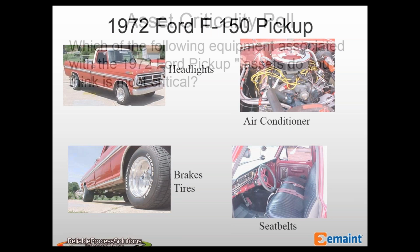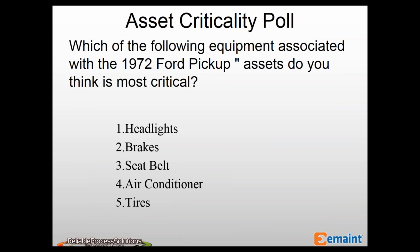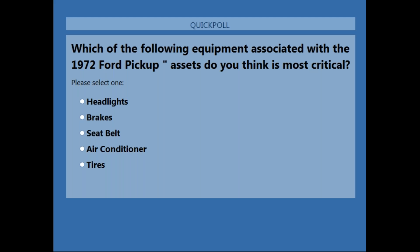So what I'd like to do is open another poll. And Rona, if you could help me with this again, I'd like our listeners to go ahead and consider our operating plant and rank the assets. Tell me, what asset do you think is most critical out of the 5 assets I have listed: headlights, brakes, seat belt, air conditioner, or tires? Please, if you would, go ahead and make a decision and choose which asset you think is most critical out of those 5, please. Okay, great.